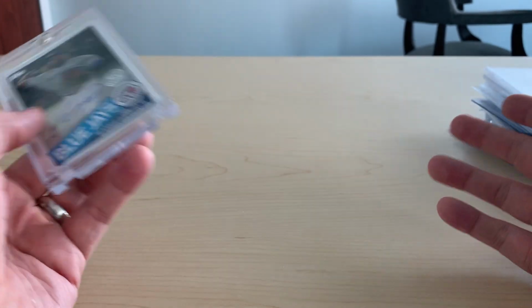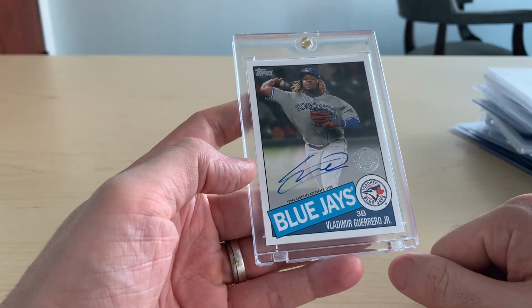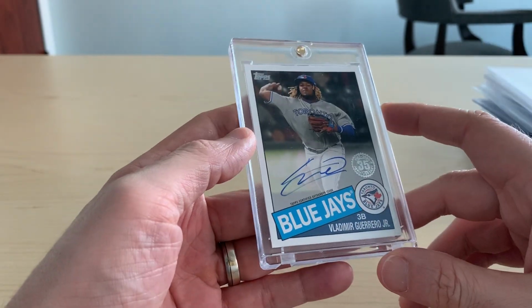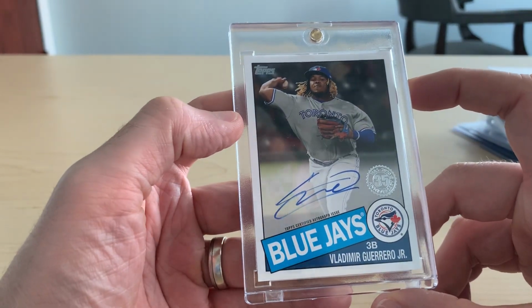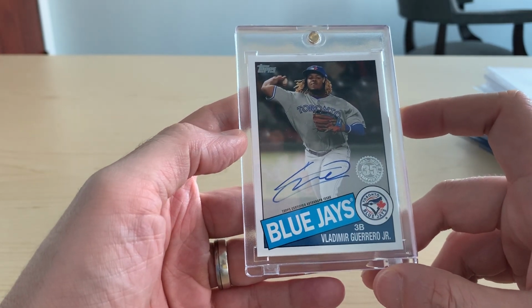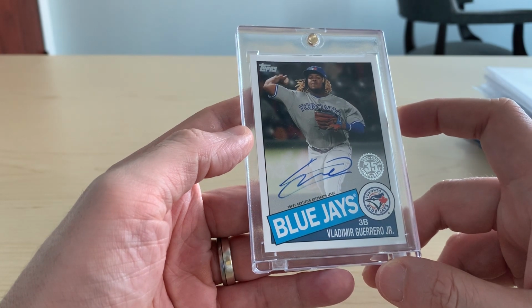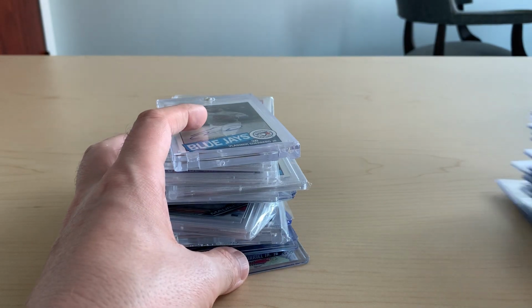And I don't know which one this came out of, but my wife opened it and she got this Vladdy Jr. auto. And it's the first Vladdy Jr. auto I've gotten, or we've gotten. She pulled it. It's my card. But yeah, I'm gonna throw that into the PC. I don't typically sell cards that she pulls. So that'll go into the PC, and I can say I have a Vladimir Guerrero Jr. auto now. But those are my pickups for the week.